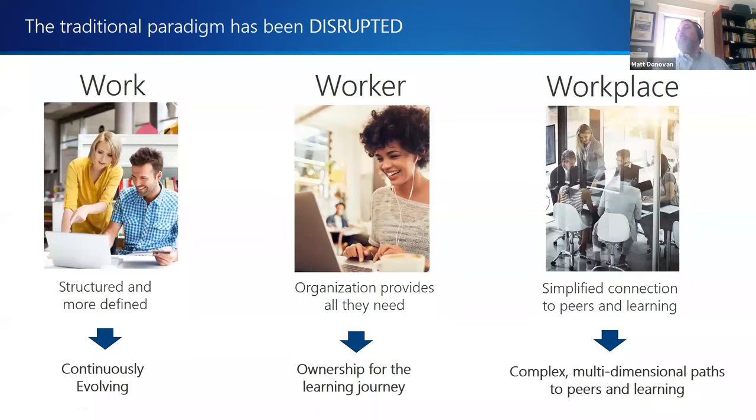So the traditional paradigm has been disrupted, now more than ever. And I think when you think about it, work has historically been more structured, more defined, and in many ways a lot more face-to-face. And what we're finding right now, and more sensitive than ever, is that the work itself is evolving. Not only the outputs that we have, but the emphasis, the conditions surrounding them, what we're putting out, that context is changing. The worker themselves, with the assumption around how they're going to get what they need in order to perform, the learning and the information.